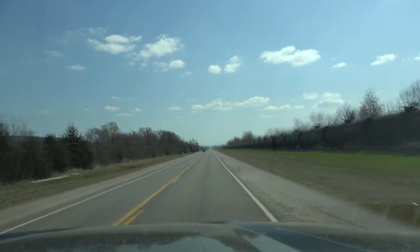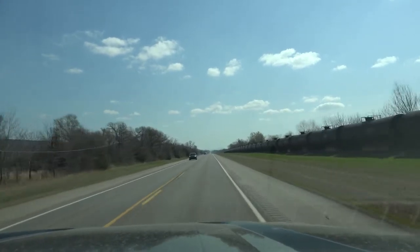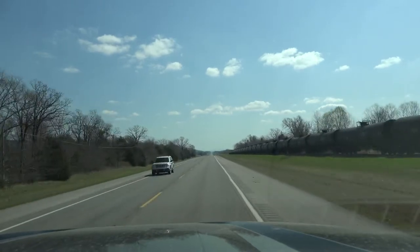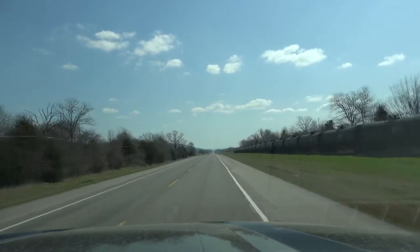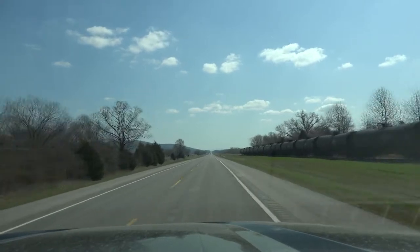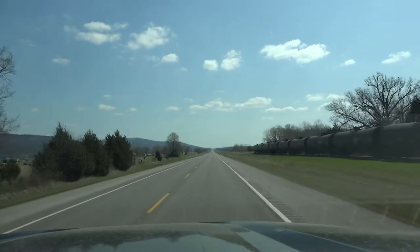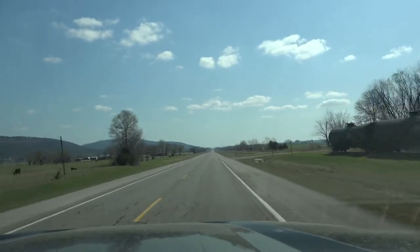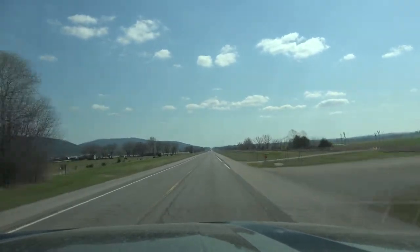And here we are. We are at the end of this 8 mile track of train cars. Mark.